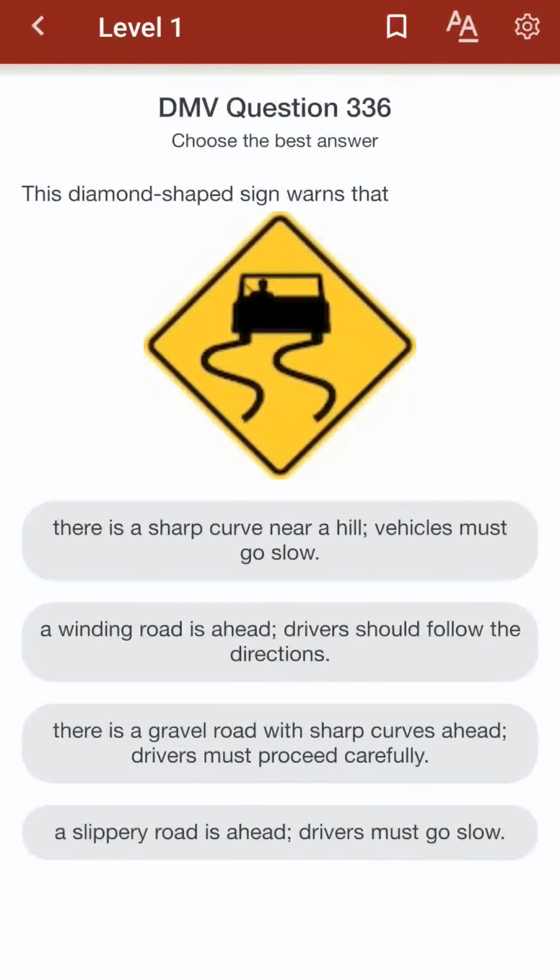Question 336. This diamond-shaped sign warns that. Answers. A. There is a sharp curve near a hill, vehicles must go slow. B. A winding road is ahead, drivers should follow the directions. C. There is a gravel road with sharp curves ahead, drivers must proceed carefully. D. A slippery road is ahead, drivers must go slow. The correct answer is D.